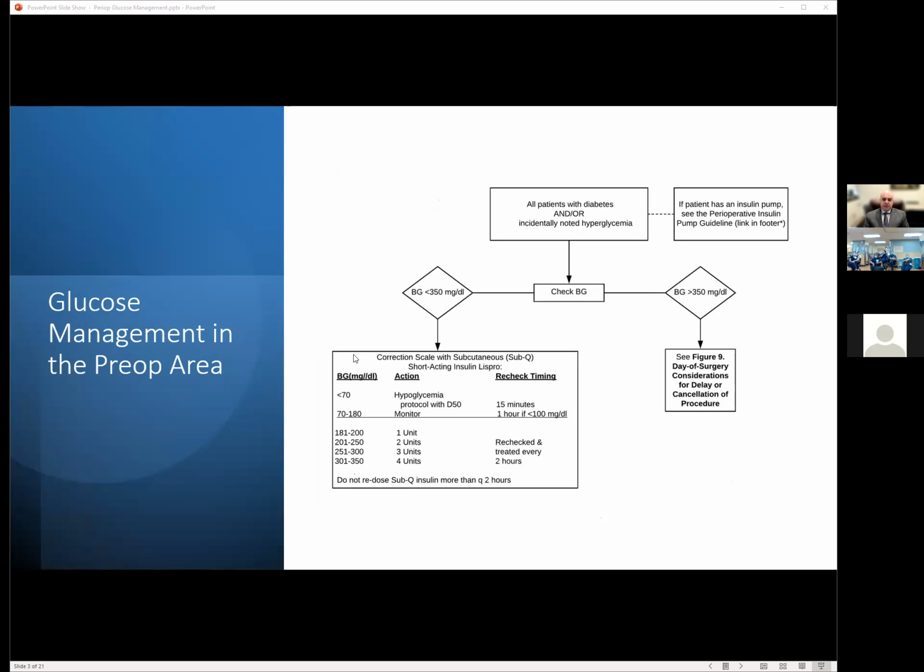Right now, the practice is to test anybody who has a known diagnosis of diabetes. And the only other inclusion that was listed here in this protocol is any patient with incidentally noted hyperglycemia. What does it mean? That doesn't mean that you actually have to be drawing tests for no good reason, but it means that if a lab resulted in a glucose abnormality, they would fit within this workflow.